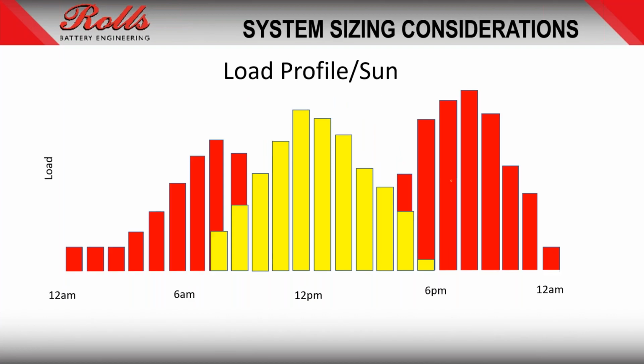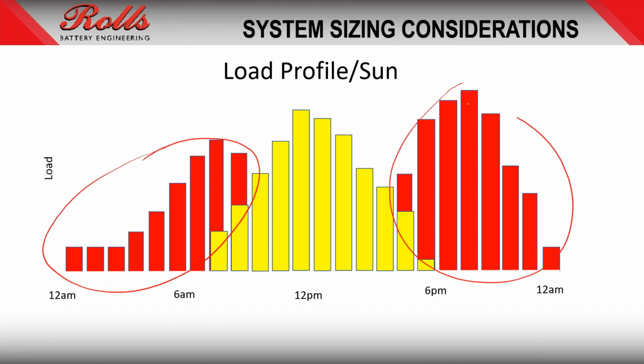If you overlay those two over the top of each other, this is what you get for a load profile versus a sun profile. All this load needs to be powered, and you need to charge the battery with this amount of sun. That's where the solar needs to be properly designed. If you don't, your customer is going to end up running a generator a lot.